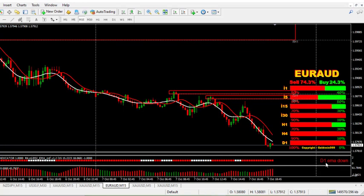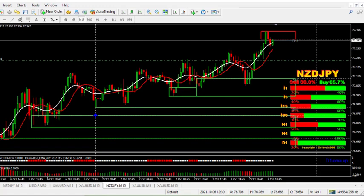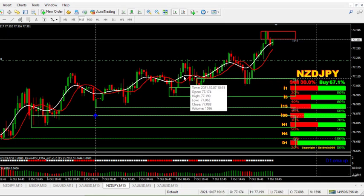Here's Euro Australia dollar. Also, you can see D1 EMA is down, so you look for a sell setup with this particular strategy. Here is New Zealand Japanese yen, and you see D1 EMA is up, so you look for a buy setup, and this is how this actually works.